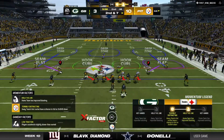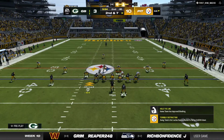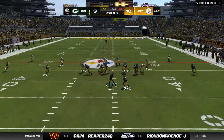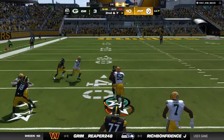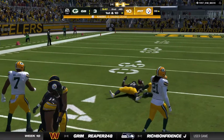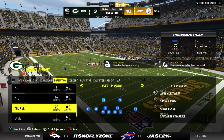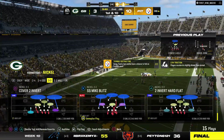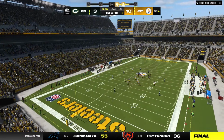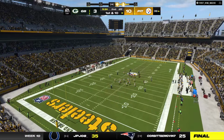2nd and 7. They run again with Harris. And a pretty athletic run right there as he's going to get this down inside the 40. The Steelers able to pick up 18 yards there. First and 10 at the 39-yard line.